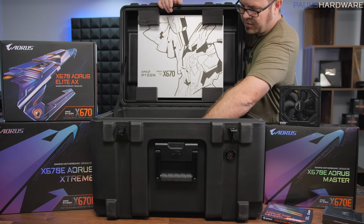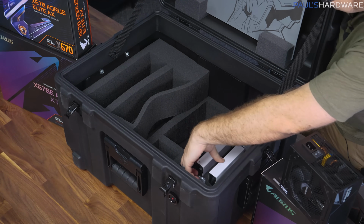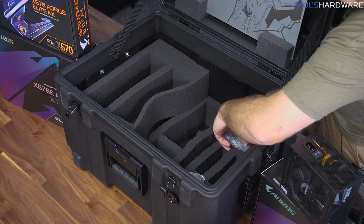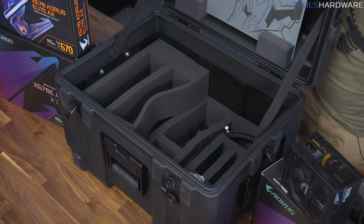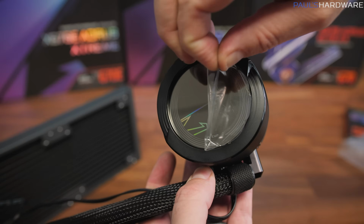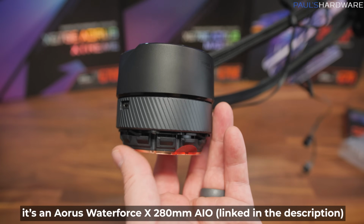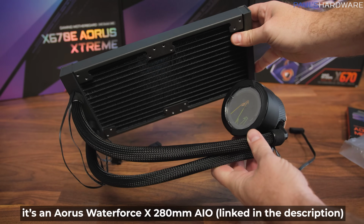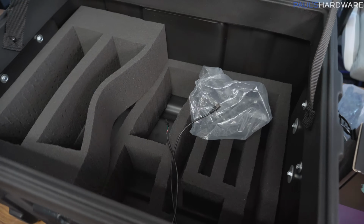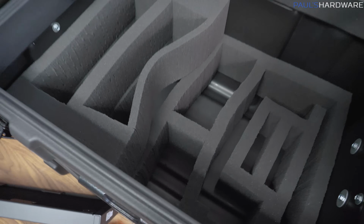I am only slightly running out of space here, but the last thing that's in here, other than the cables for the power supply, is an actual all-in-one liquid cooler. So the fans are here, and this one isn't in a box, so I gotta pull it out a piece at a time. Mounting kit and hardware, as well as this AIO, which looks like a 280 millimeter all-in-one liquid cooler with an Aorus pump block unit there. I'm not sure what the model is, but it's got pretty thick sleeved tubes and a pretty beastly looking pump block unit. And apart from maybe a cable or two here or there, it appears to be all that's in here.